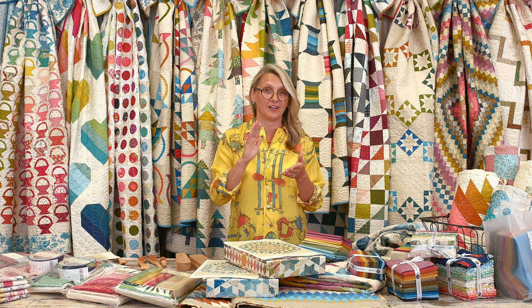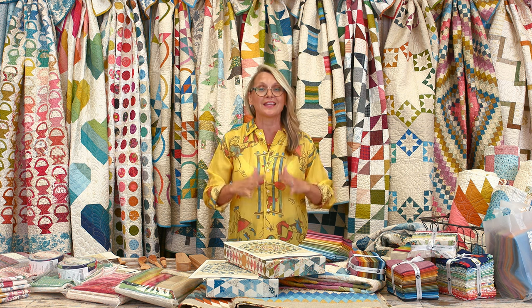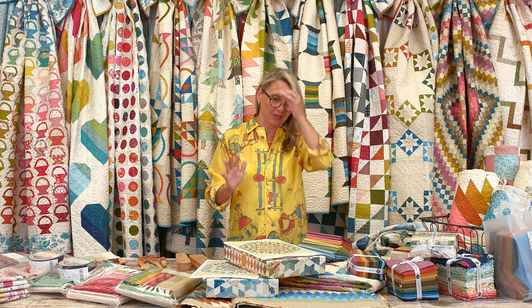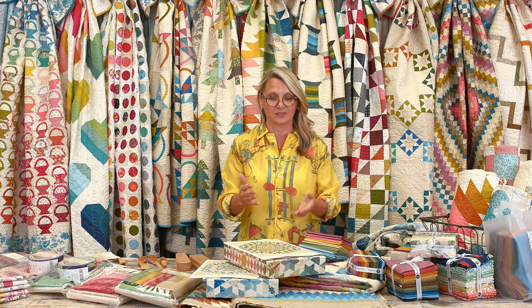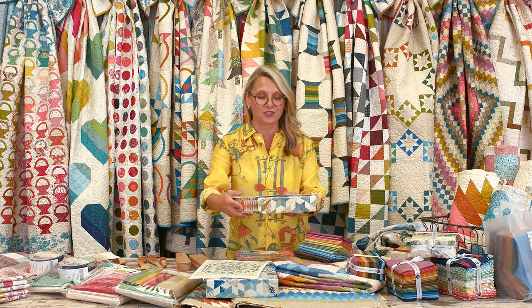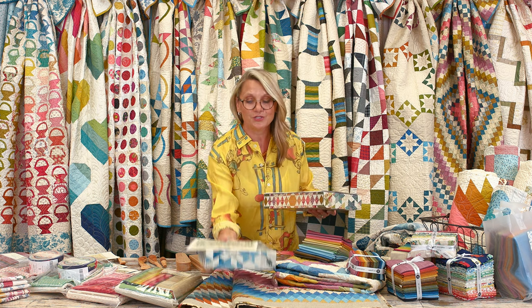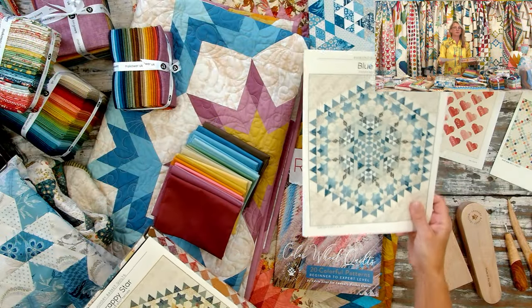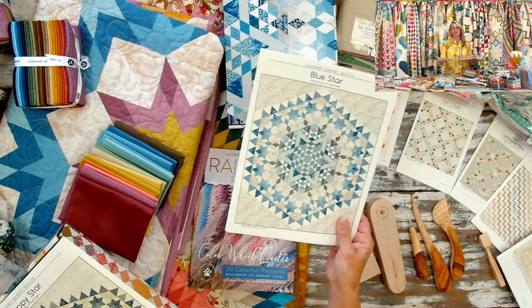Next week, on the weekend, we're starting our retreat. We have 100 ladies coming in and enjoying quilting with me. It's going to be amazing. I am so thrilled. And the girls are going to be working on a beautiful quilt. We have a scrappy star that they're going to be working on, or they can choose and work on a blue star. Blue star is one of our brand new patterns that just came out with our Cocoa Blue collection.